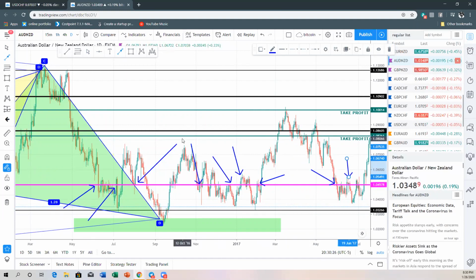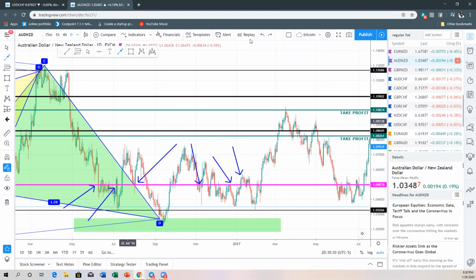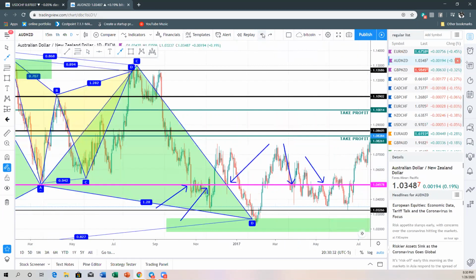That's a strong zone. So if you have a Gartley, especially a big one on a higher time frame, this one right here is on the daily, the green one's on the daily, if you have a nice Gartley on a higher time frame, ride the thing back to B, get that secured, guaranteed bag, and then everything on top of that is just icing on your cake.